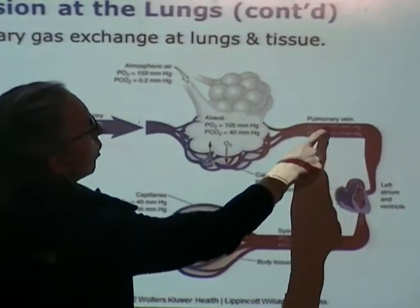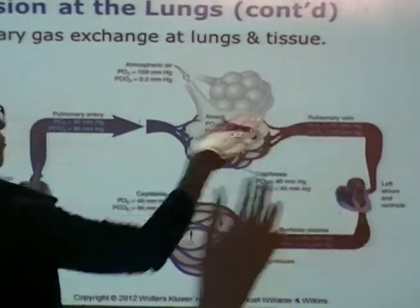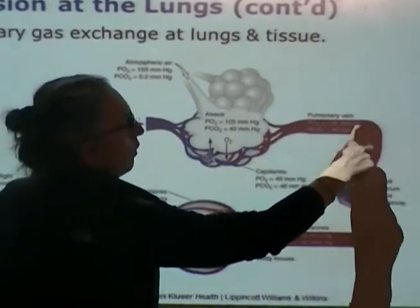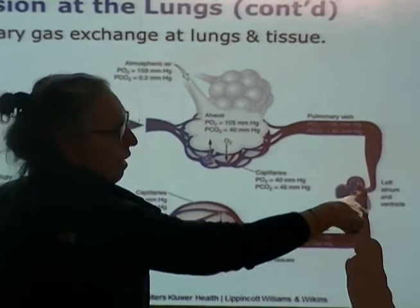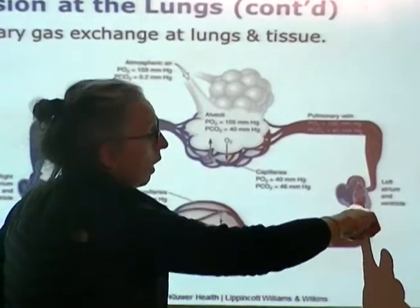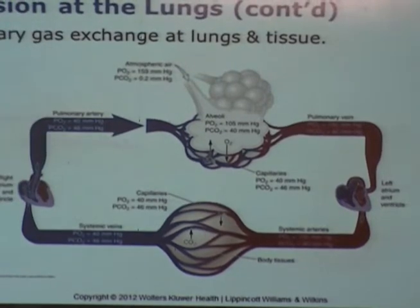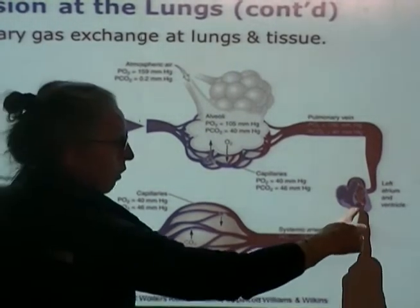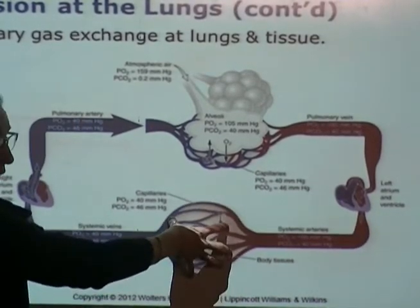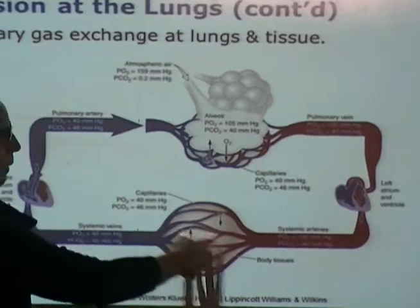So, now we've got 100. So the blood that is leaving is 100 versus the blood coming in, which was 40. 100 comes round to the left atrium, into the left ventricle, pumped out of the left ventricle. Remember, the left ventricle is the one that's doing more work. It's got to pump the blood all the way around the body. So out of the left ventricle, down to a working tissue. So we're going to assume that this working tissue is muscle. Okay?